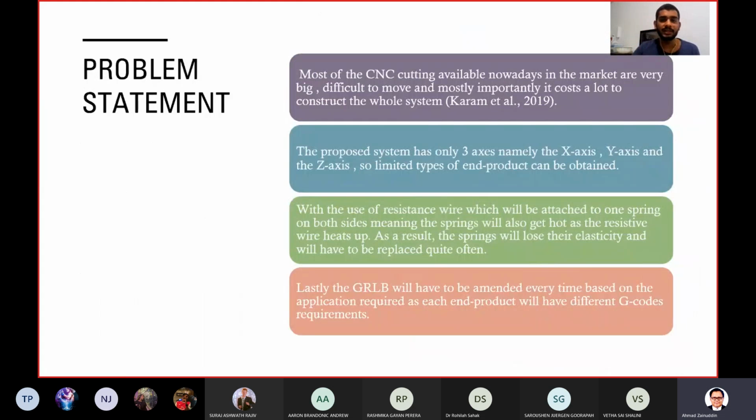In terms of problem statement, as you can see, the proposed system has only 3 axes, so basically only limited types of end product can be obtained. Then there is the use of resistance wire, which will be attached with some springs, I must say. So the wire will get heated, and also the spring will get heated. This will result in the spring losing its elasticity quite often, which will result in more costs because we have to replace them quite often. Lastly, the G-code has to be amended every time based on the end product which we want to achieve.